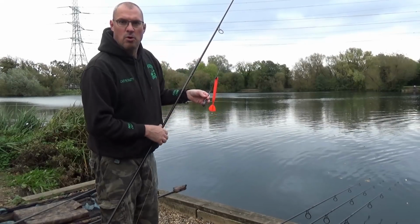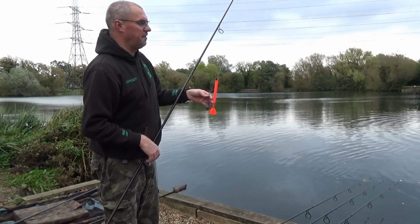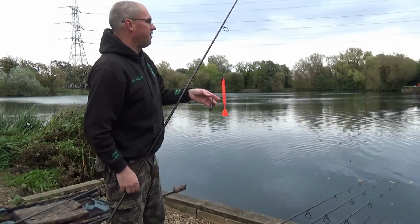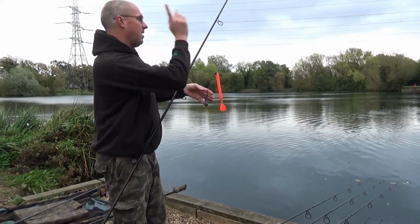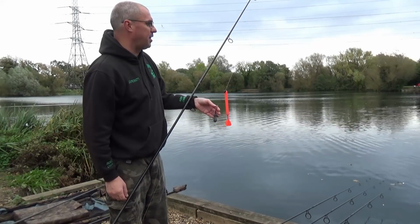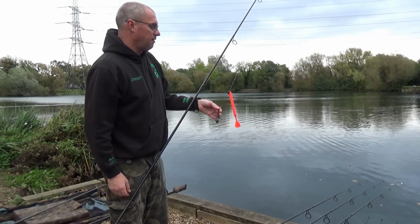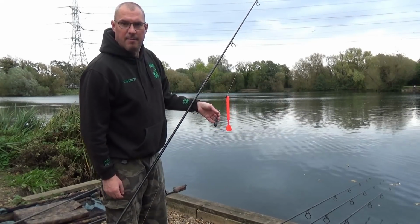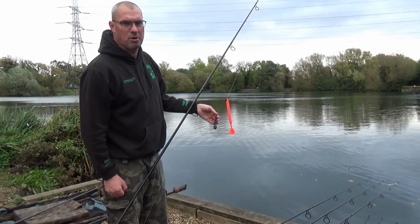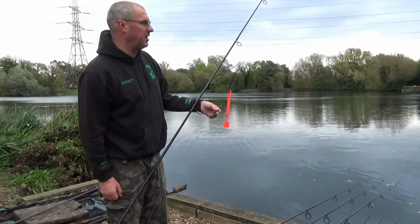I've had a walk around there already, and if I did have a fish on that rod and it ran that way, it's still about another 4 or 5 wraps until it gets to that snag, so I think I'll be alright on that rod as long as I fish with a tight clutch. Not locked up, but quite a tight clutch.